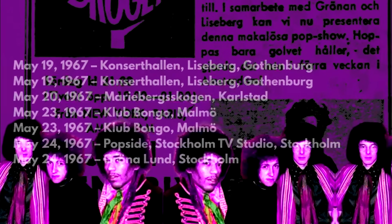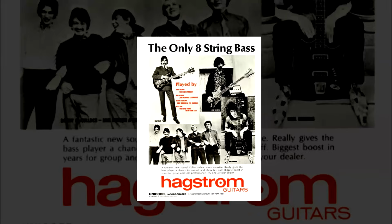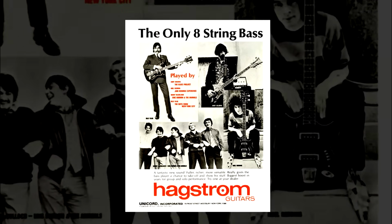1967 was a pivotal year for good promotion when the Jimi Hendrix Experience landed in Sweden for a 7-show series in May. Noel Redding was approached by Hagström and became part of the 8H family, using the instrument on feature acts as bold as love tunes like Spanish Castle Magic and Little Miss Lover.